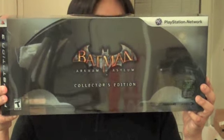The first one is this sucker right here that's basically covering my face. This is the PlayStation 3 Collector's Edition of Batman Arkham Asylum. Now, I have to say that the game is getting rave reviews all over the place, and we will review it on the review club when we finally finish the game. Magus has actually taken the really tough task of reviewing that game, so be sure to look forward to that within the next few weeks.